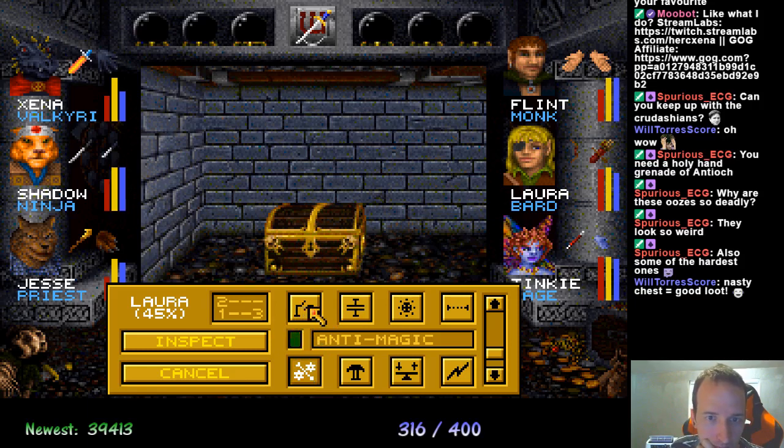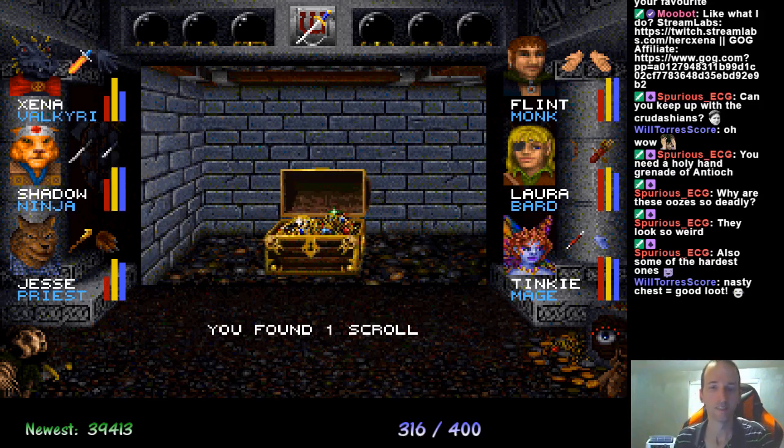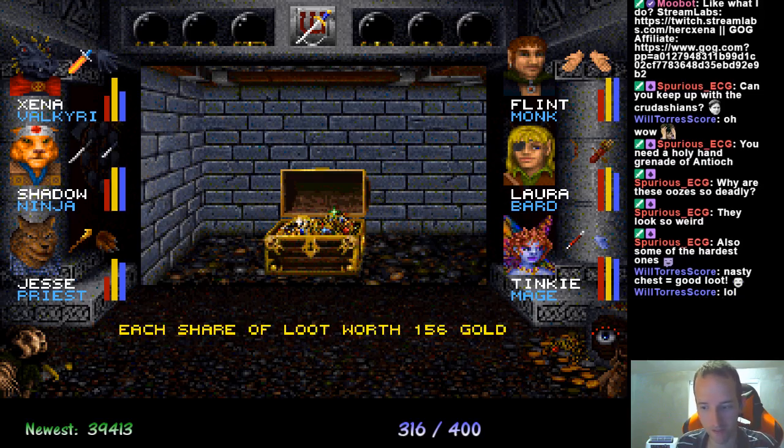Oh, got one. Alright. Oh, another yellow. Oh, got green. Oh, might get lucky here. Or we might fail. Most likely fail. Oh, we disarmed it. Alright, got scrolls and some potions and powders.